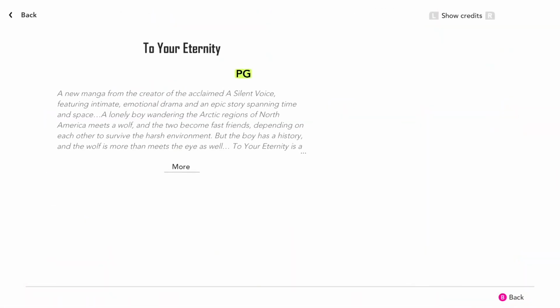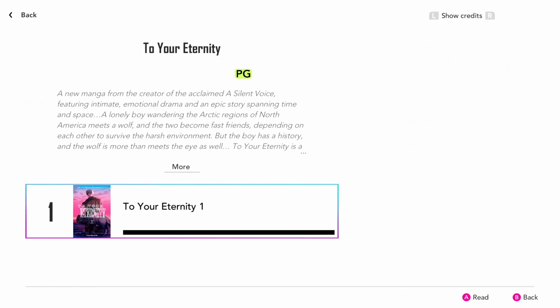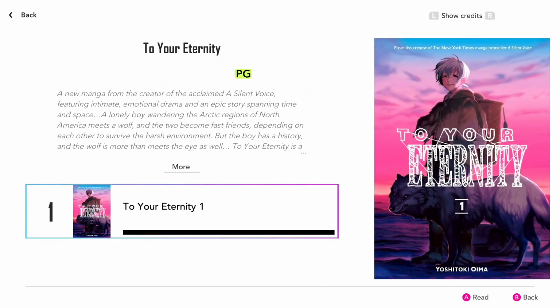Okay, so I know what you're thinking, Boogie, that was one example that you're cherry picking. What about more mainstream series or series that are blowing up right now? And I hear you. Let's talk about To Your Eternity, which you can read on the InkyPen app. And you could only really read volume 1. So already there's no incentive for me to read To Your Eternity on the InkyPen app. It's only offering volume 1.